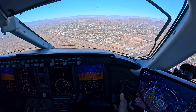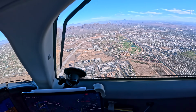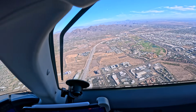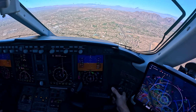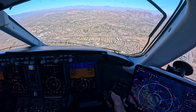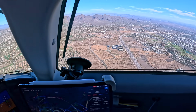171 Mike, traffic off your right side roughly 2 o'clock in about 2 miles, doing a 360 at 2,500. Turn about 20 degrees to your left. Alright, 20 left, we're looking. Aviator 52, traffic midfield westbound at 2,500. Traffic in sight, Aviator 52, thank you. Complete that 360 and extend. You've got my base, Aviator 52.